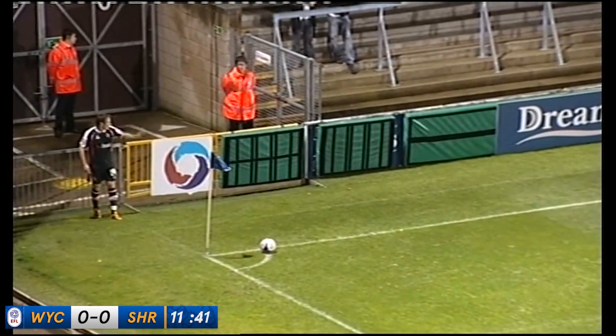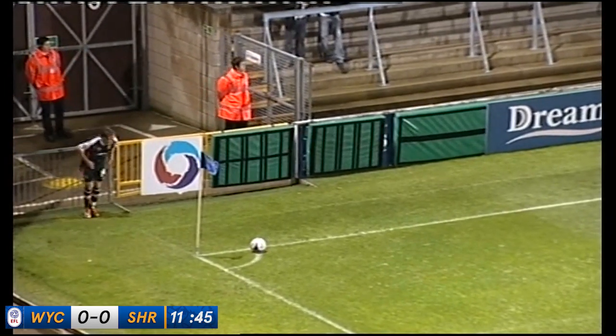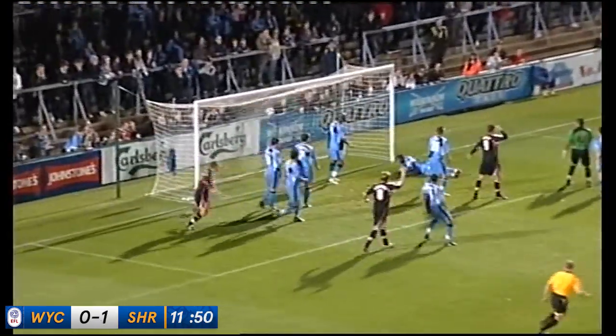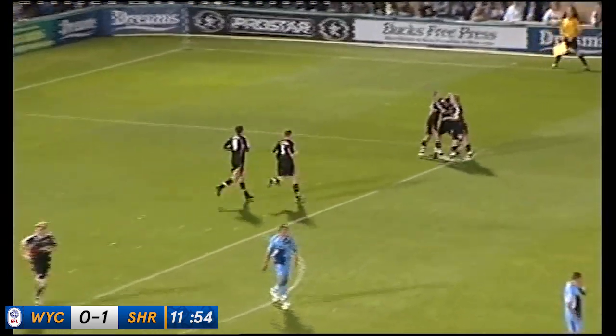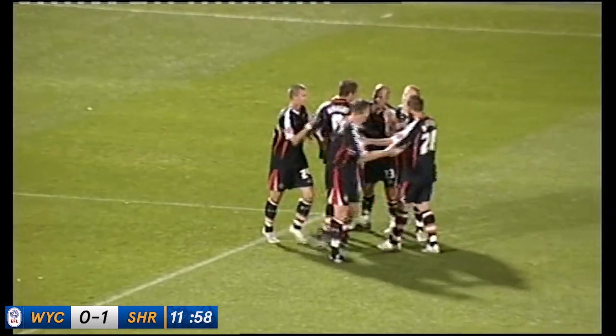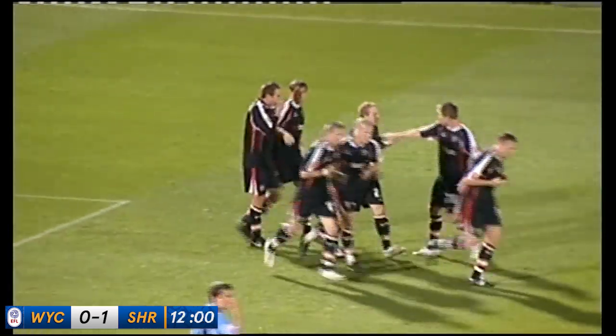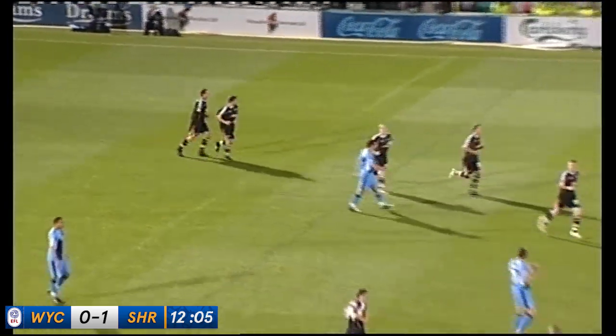Davis standing in front of a little scoreboard and clock on that floodlight away in that far corner of the ground. He now takes it, very deep corner towards Holt. Holt with the downward header, and it's gone in! And Tanner ahead here. It's a perfect start. Great delivery. Deep header at the far post. It is bounced in, and Tanner ahead here. Early on at Adams Park, it's Wycombe Wanderers 0, Shrewsbury Town 1.